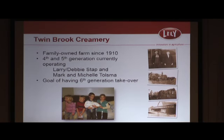But he didn't like that name, so he went with Twin Brook instead, and so that's how our creamery got the name of Twin Brook. When my grandfather was farming, one of my uncles was in business with him, and so my dad actually started a separate dairy, and that is where our cows are right now, where we milk our cows, and my husband and I live there now.